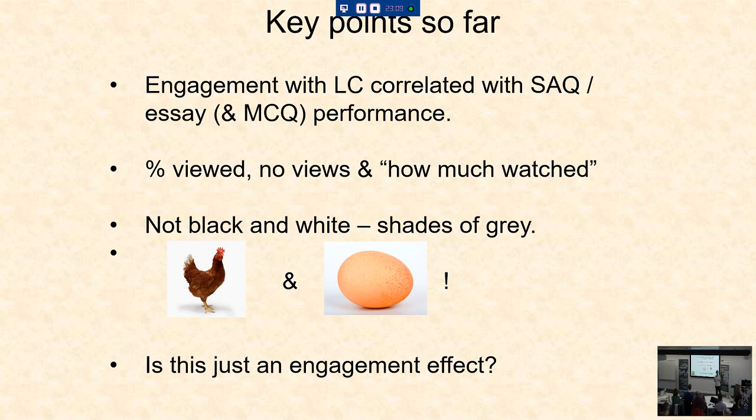There is a correlation. I'm not saying that the lecture capture is why those students are necessarily getting those high grades. There's a whole load of factors that are going to feed into the grade that they get. I've shown you data on percentage viewed, number of views, and, in brackets, how much watched, because is it really how much watched? But it's an interesting set of data. It's not black and white. It's shades of grey.